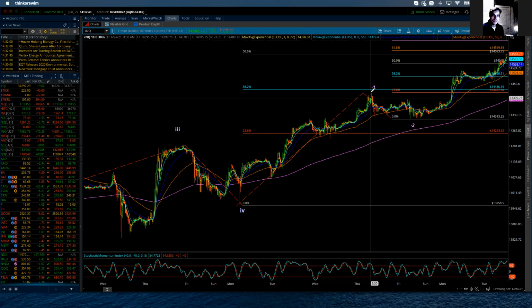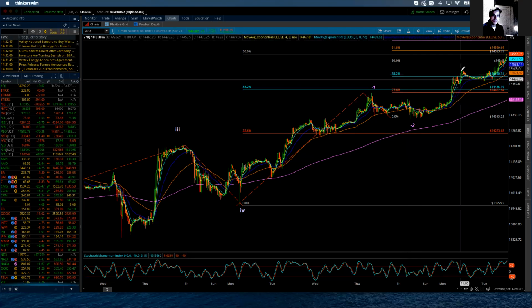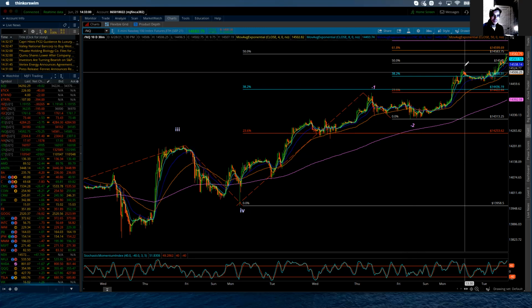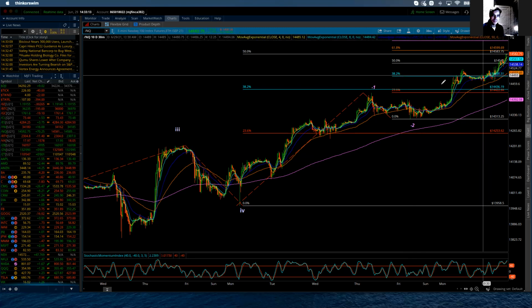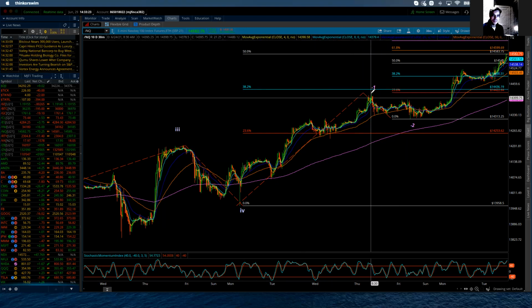As I left off yesterday, I had originally said I'm going to count this as 1, 2, 3, 4, and we're in that final fifth. I felt we needed to get above there and break above what was at that point Fibonacci resistance at 14,532-ish, and then up in the 50 or 60 area, and that might complete the whole pattern. But I also had left open the potential for this initial count that at this point only completed sub-minute wave 1 of minute wave 5.